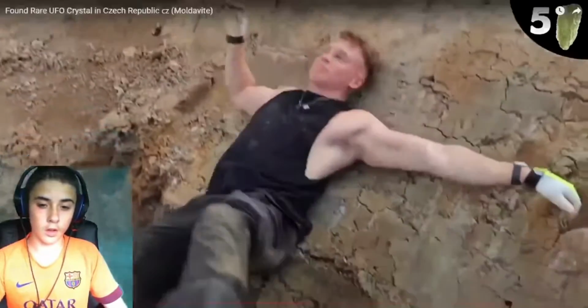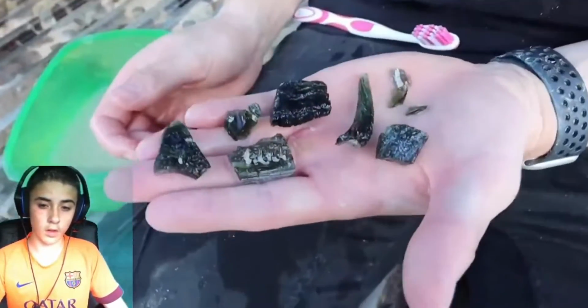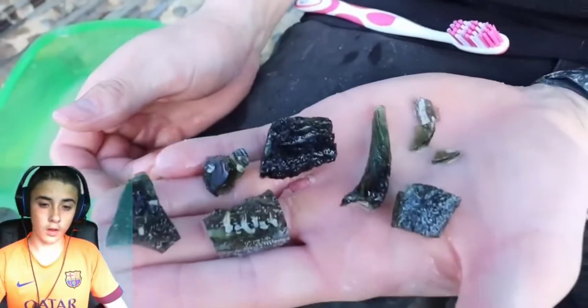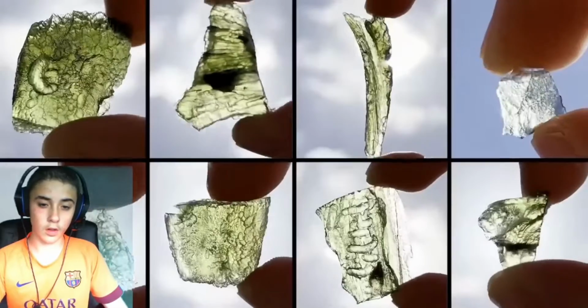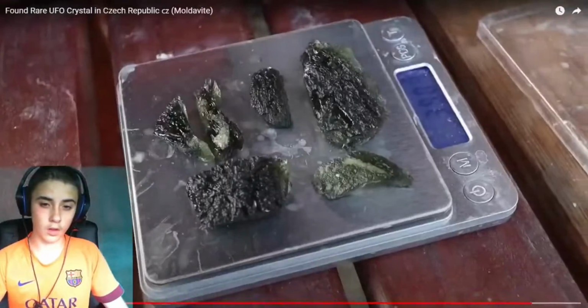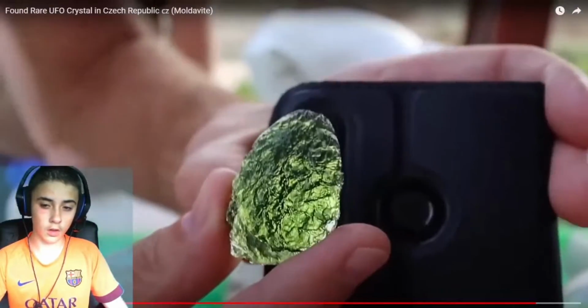I ended up finding 6 big pieces and 3 little pieces, including 1 rare and 1 super rare piece, weighing a total of 29 grams, which altogether have a market value of around $10,000. The total of what 6 of us found in 3 hours was worth over $50,000.